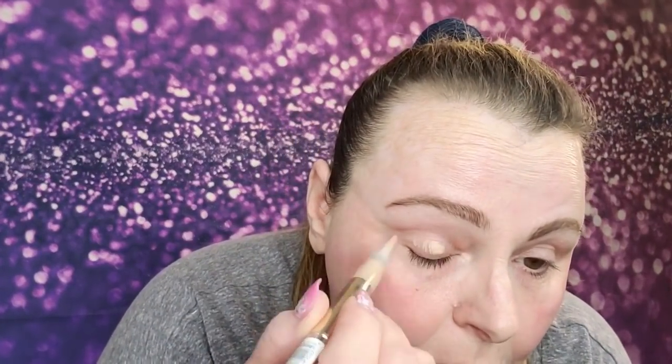Well, don't you love when your products are dried out? So I'll use this one. This is L'Oreal, and this is very comparable when we're talking about dupes to the Touche Éclat by YSL, and that's their little concealer type pen. It's almost the exact same thing. It's a highlighter concealer type pen. Mine's kind of dried out right now, but mine's almost empty.